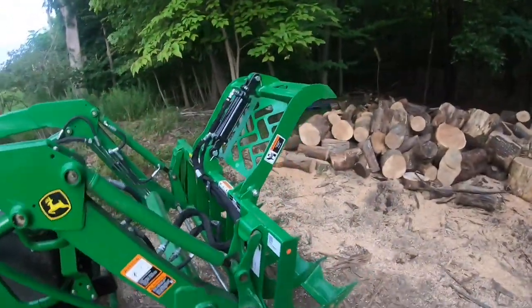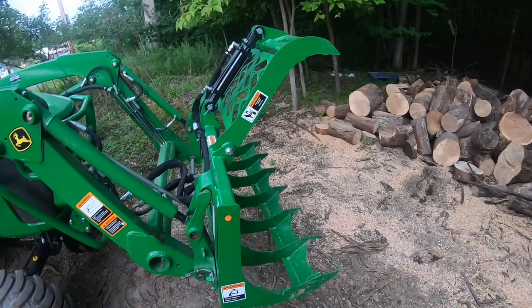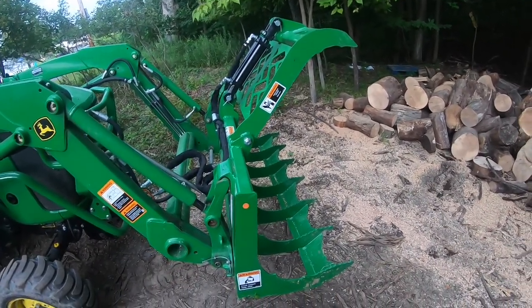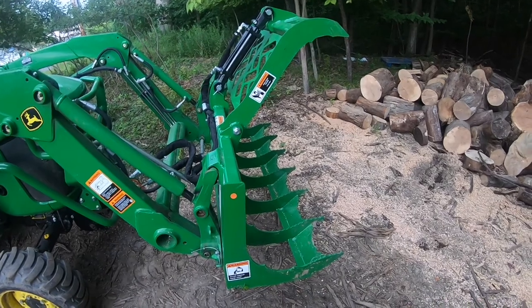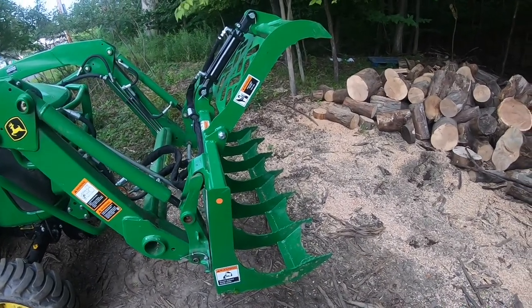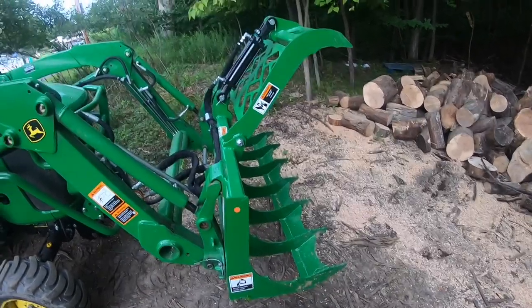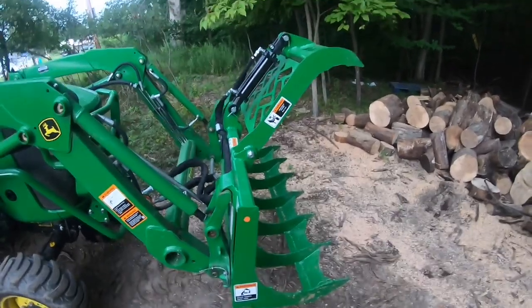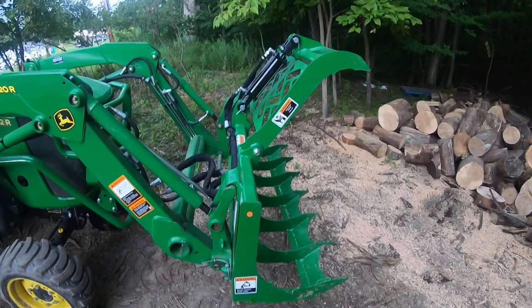I do want to say how much I like this grapple. I considered all kinds of different ones, but I'm really happy with the purchase. So, you know, I'll give you some more updates on this. We'll do some work with it here in one of these upcoming videos. I'd hoped to do that tonight, but I got to run now. So we'll see what we get into when we get back to the garage.